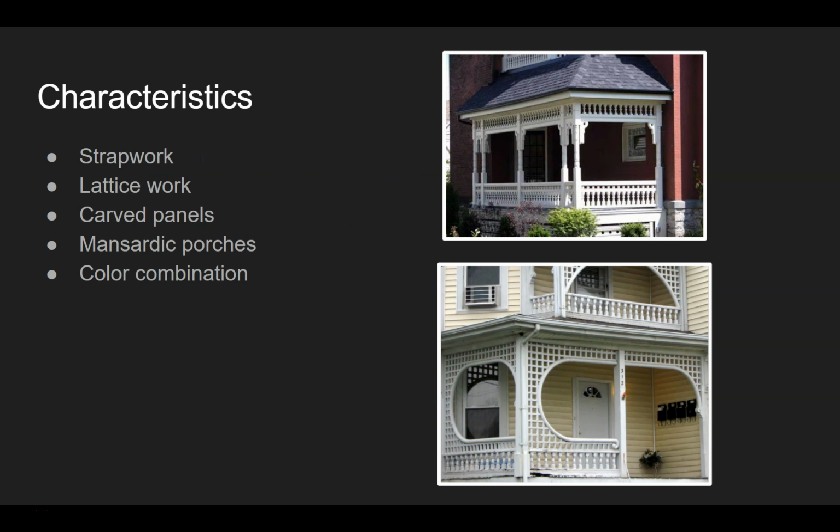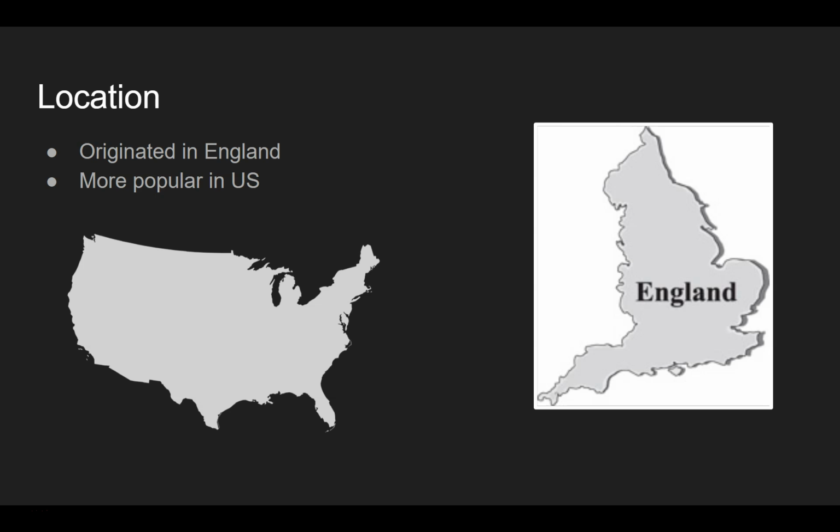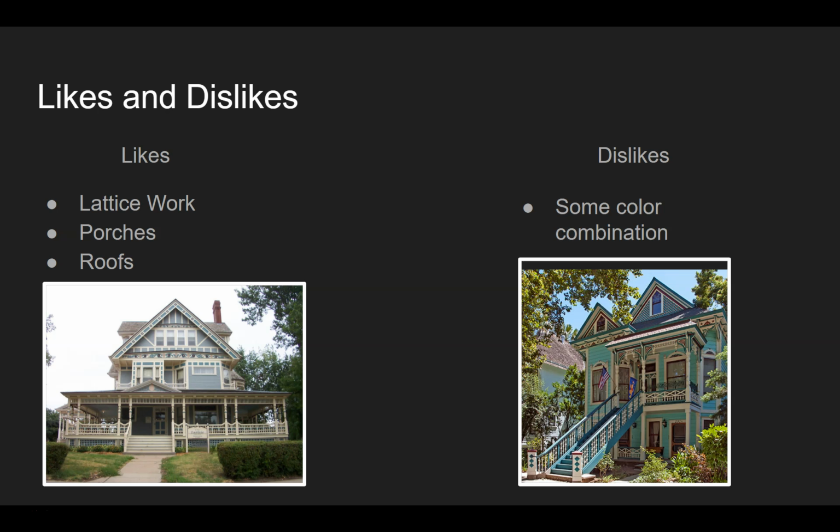Some of the characteristics of this style is strapwork, latticework, carved panels, mansardic porches, and color combination. The location of the style originated in England, but is much more popular in the U.S. Some of the things I like about this design is the latticework, porches, and roofs. Some of the things I don't like is the color combination on some of the houses.